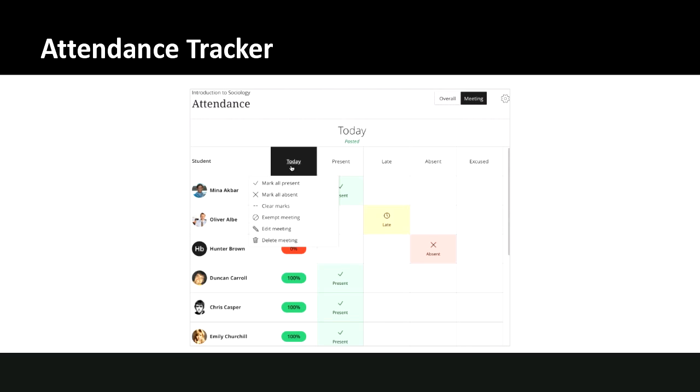The most exciting new feature that was added to Blackboard, though, I think is the attendance tracker. So this allows you to keep track of attendance in your course without creating an individual column in the grade center for every class session that you had. So essentially, this is almost like a spreadsheet within a spreadsheet.